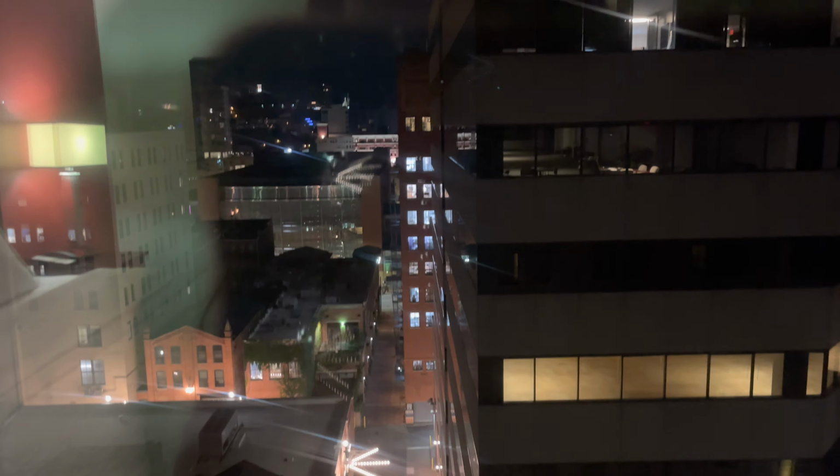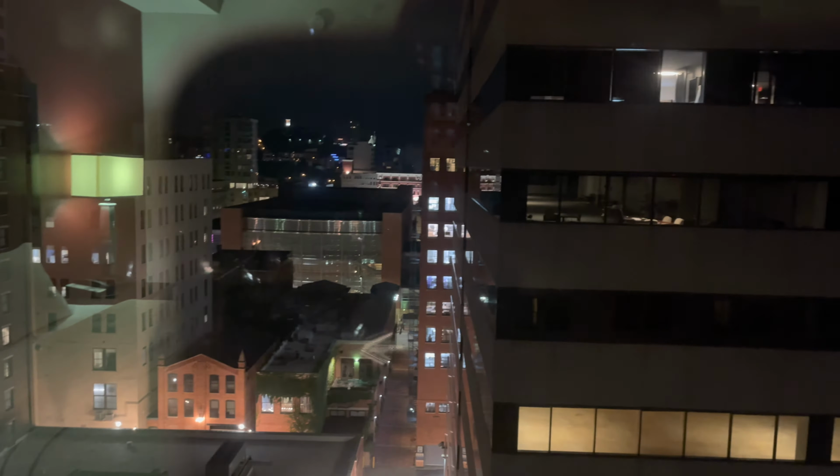So this is our view. We are on the 11th floor. Really, really nice view in my opinion. I just love city views personally. Sorry, you're getting the reflection in the background of the room. Let me try to get a little closer. But yeah, this is our view.